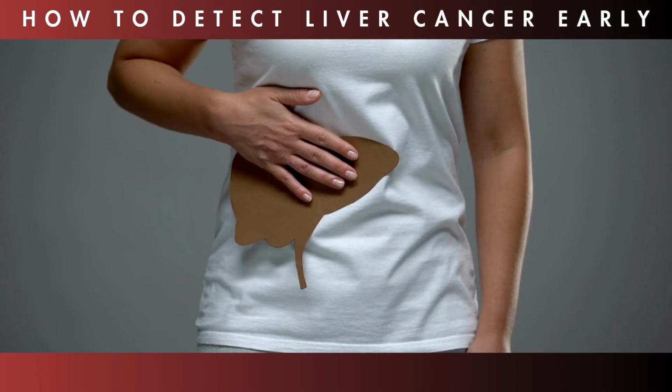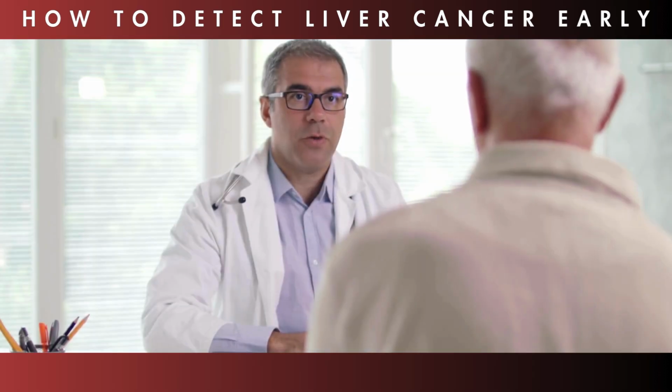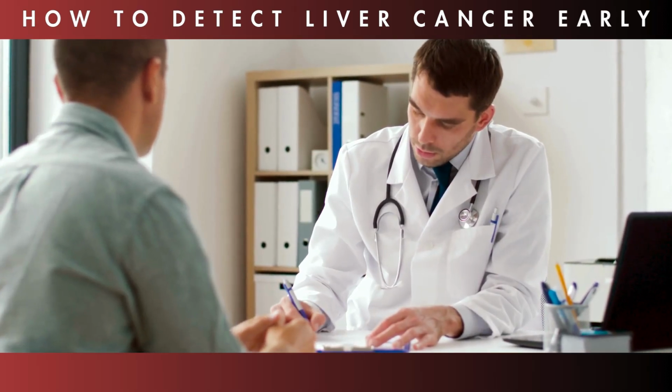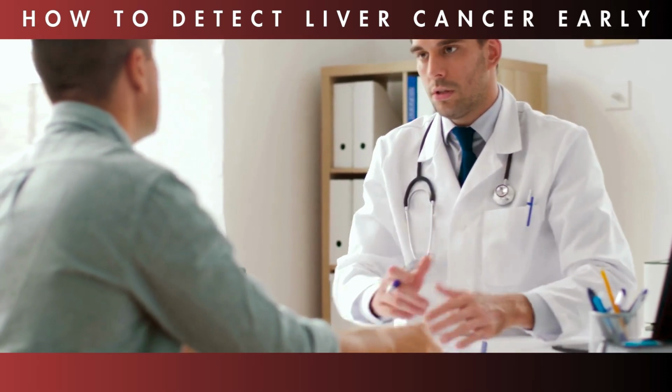Early detection of liver cancer is key to managing it effectively. Be aware of the signs, understand your risk factors, and don't neglect your regular health screenings. If you have any concerns or fall under high-risk categories, consult with your healthcare provider.